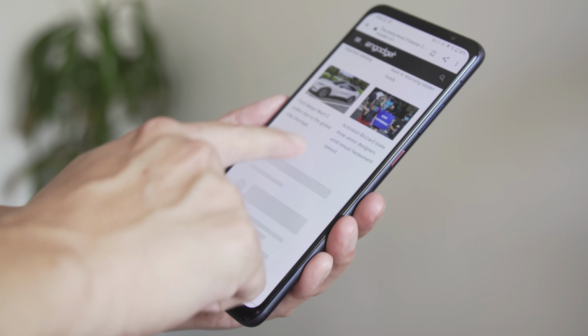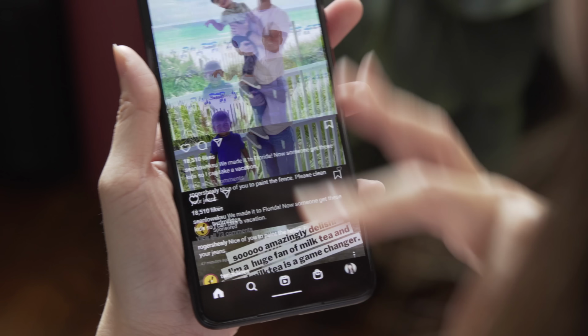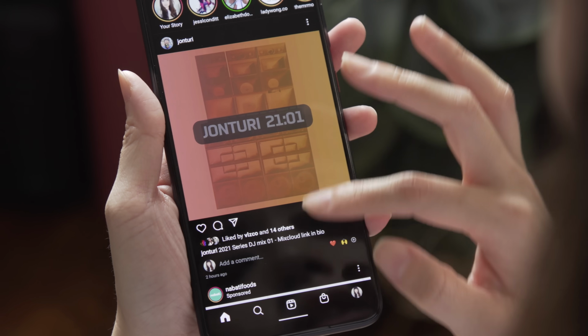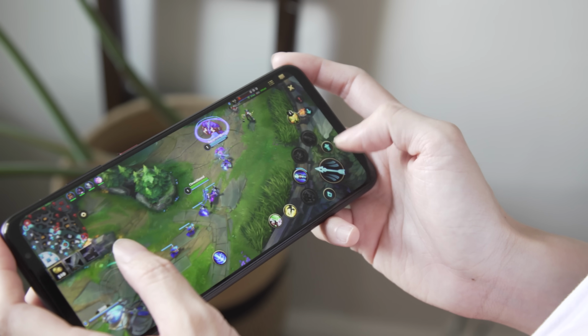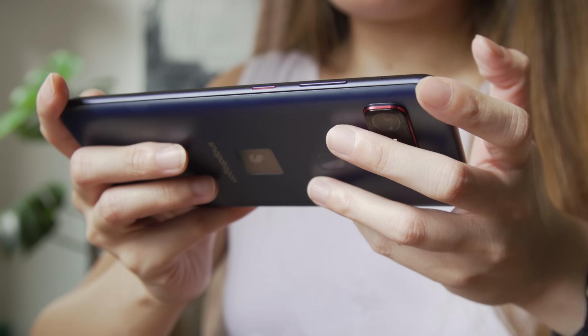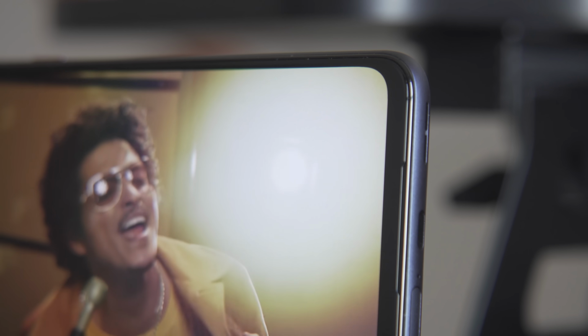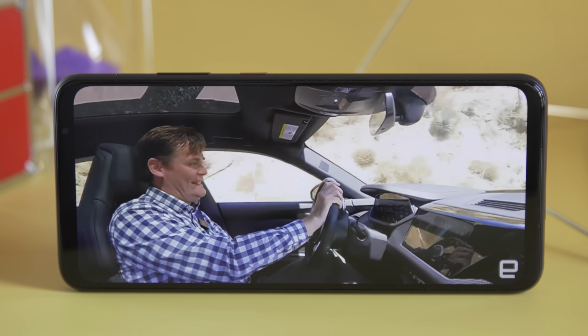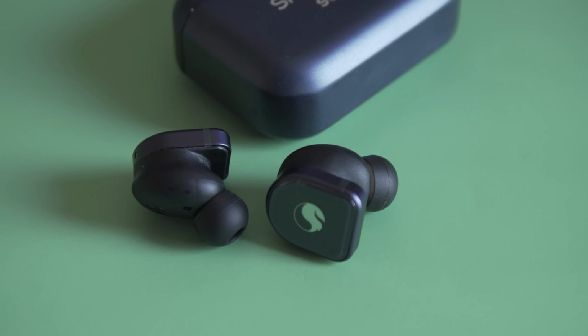I furiously scrolled up and down on the Engadget homepage as well as my Instagram feed, and the screen kept pace with my finger. Shooting at my enemies on League of Legends Wild Rift was similarly responsive, and a first-person shooter like Call of Duty was also satisfyingly speedy. Since it's an AMOLED panel, it also delivers vibrant colors and deep blacks on videos and photos. Its peak brightness of 1200 nits also makes for easy viewing under sunlight.